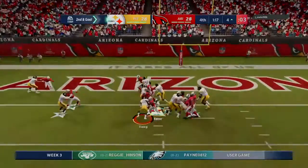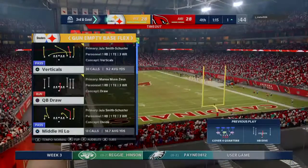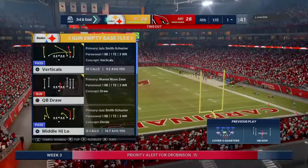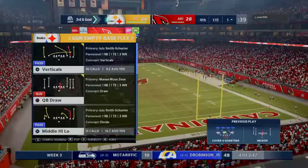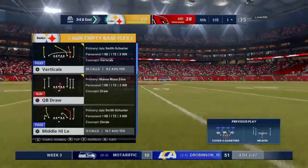And he'll give it here to his running back. And just a short gain that time as they're able to get him down. The Cardinals going to use the first of their timeouts as they'll talk it over here before what will be an important 3rd down.